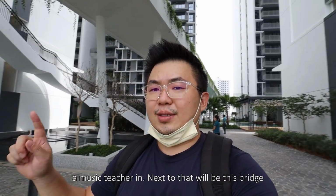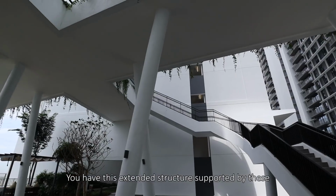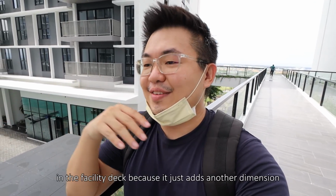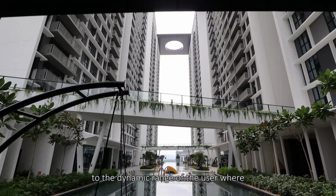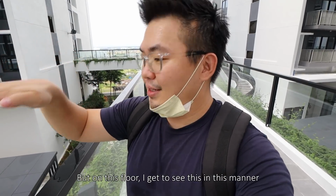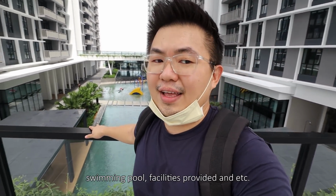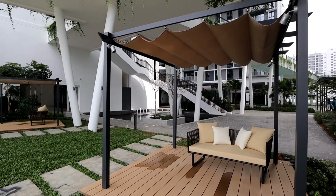Next to that will be this bridge. You have the water body reflecting the light. You have this extended structure supported by these kind of stilts. This is so beautiful. And I've always liked bridges in facility decks because it just adds another dimension to the dynamic range of the user, where on the ground floor I get to see things like that, but on this floor I get to see things like that, where you can really feel the scale of the entire swimming pool facility decks provided and things like that. I like the bridge. And not only one, you have two bridges.